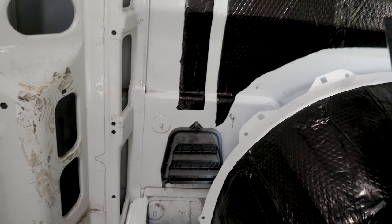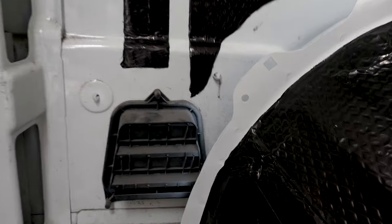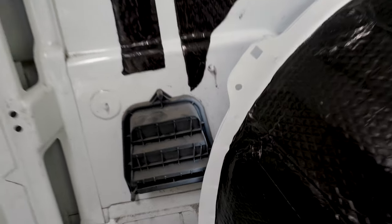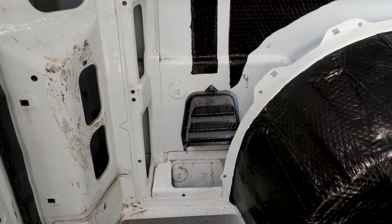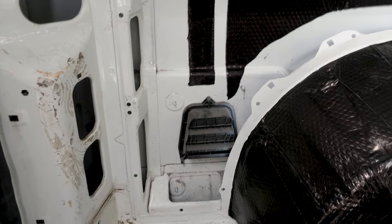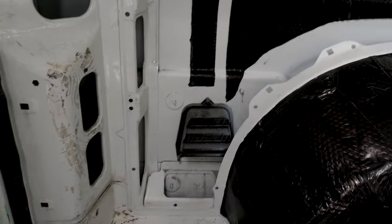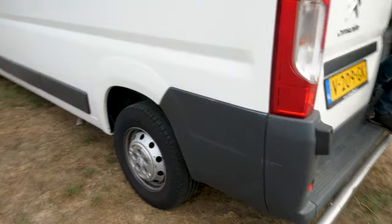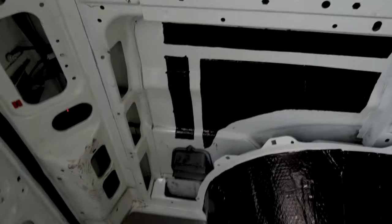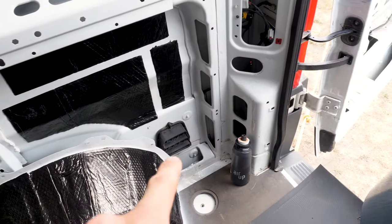So now I've arrived at the back of the van, and there's like a little air vent to the bumper with little flaps, and I have no idea where that is for, so I'm thinking what to do with it. Don't look at me, I have no idea. I don't know what it's for, and I don't know what to do with it. But it looks like an air vent, but on the outside it's just a bumper. So yeah, there's one over here, but there's also one over there.